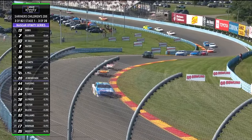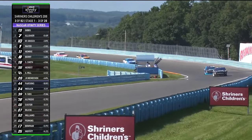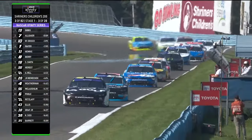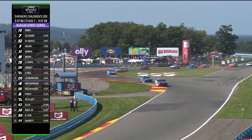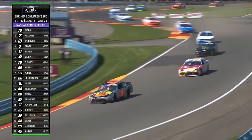Watching the field come up to the esses here for the third time of the afternoon. Pretty much a single file affair as they funnel out onto the back straightaway, trying to catch the front two of Ty Gibbs and Justin Allgaier. Kyle Busch and Sam Mayer already got by Hemric there for third, fourth, and fifth. Josh Berry under attack from Sammy Smith. That's been a good battle to watch.